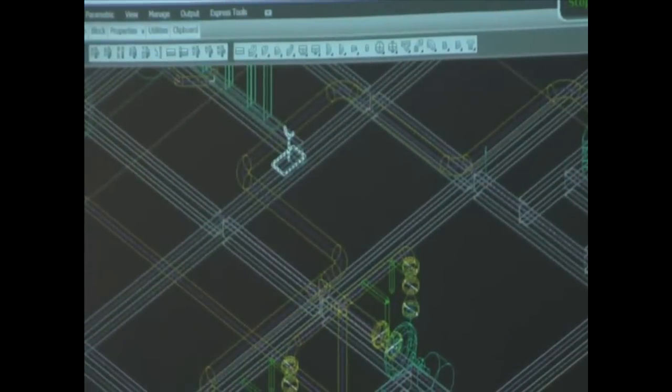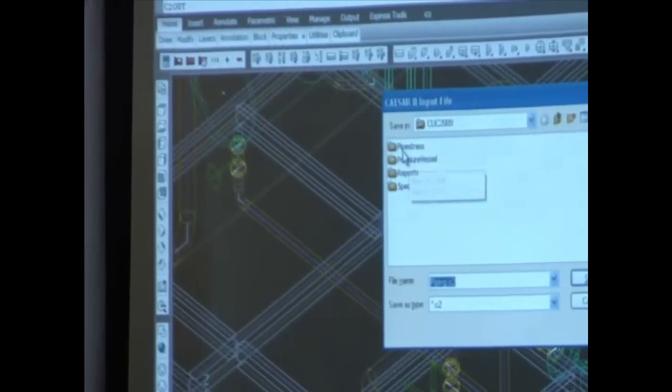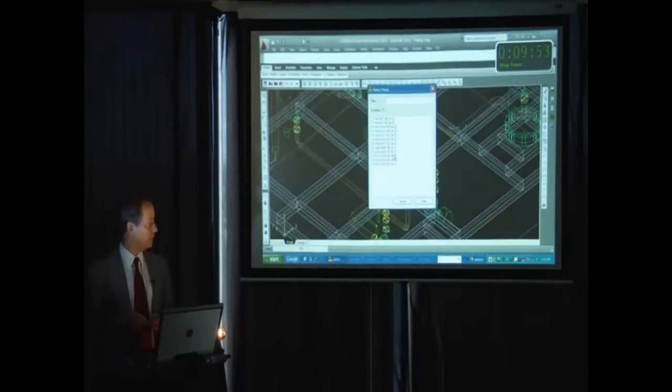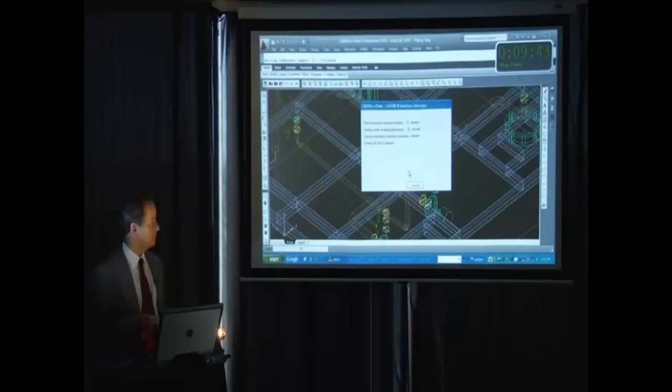He made a little change here, so what does he want to do? He wants to make sure everything's still okay, and to do that he's going to send it back out to CAESAR II. Select by line number, 789, and send it back out to CAESAR II.